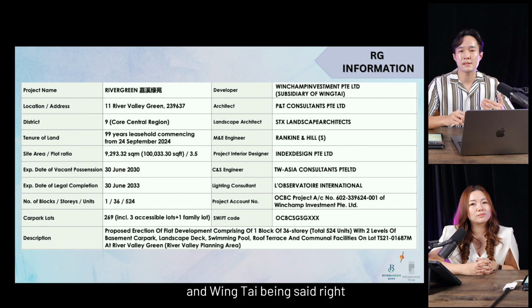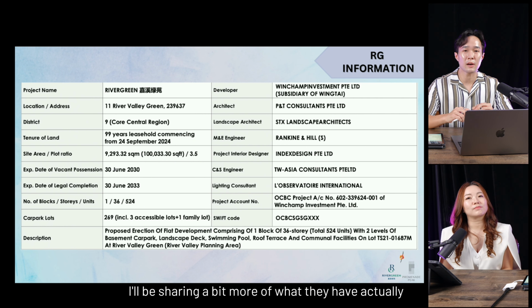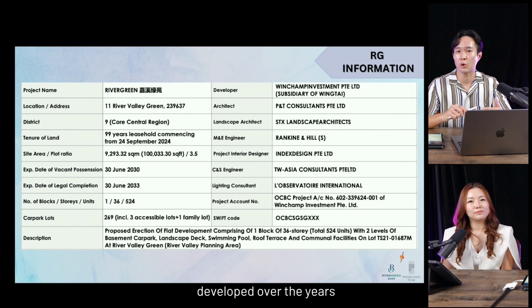And Wing Tai being said, is actually a notable developer as well. So later on, I'll be sharing a bit more of what they have actually developed over the years.